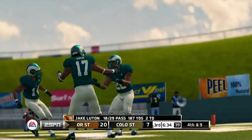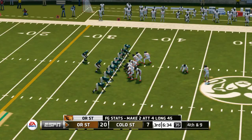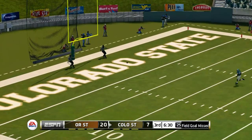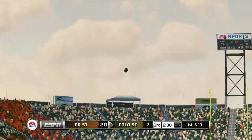You know, for a safety, this guy has really good hands. I'm very surprised to see him drop an interception like that. Could come back to haunt his team as well. He gets it up, and it's long enough, and it hits the upright. No good. Well, that's just unlucky. It looked pretty good from here.